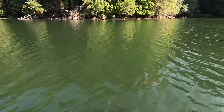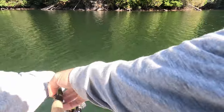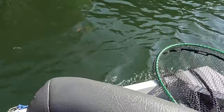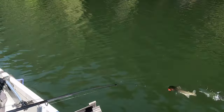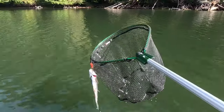Oh, it looks really good. Oh, man, Dad. Oh, man. Okay. No, no, no. It's a big one. Hold on. Oh, gosh. Oh no, he's gonna get up. I gotta get him in the boat.